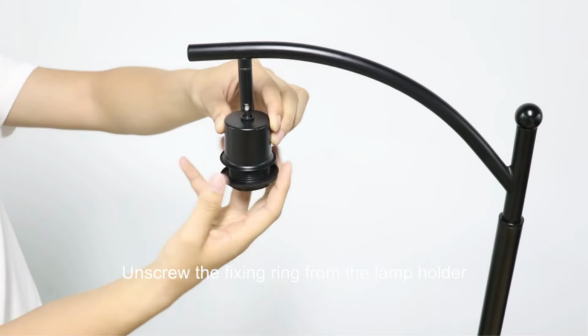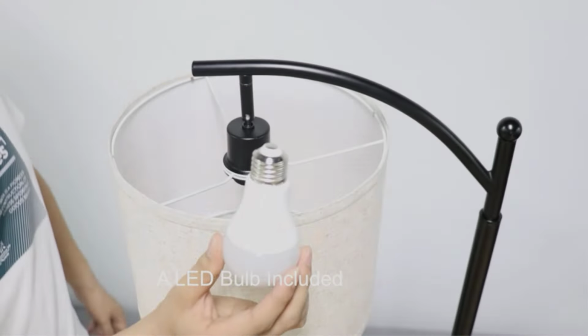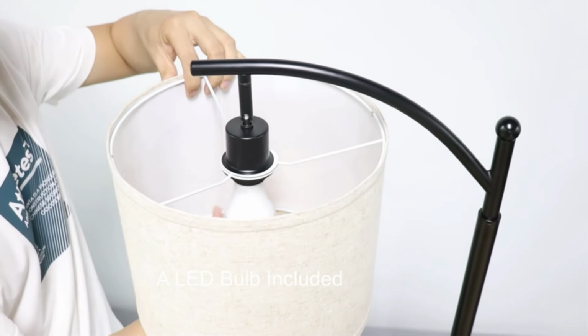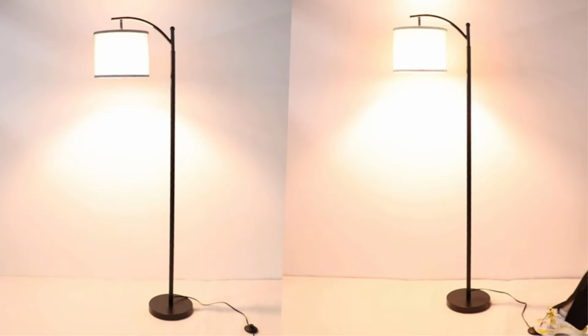USB connectivity for added convenience. Easy assembly with clear instructions provided. Sturdy construction with a stable base for safety. Energy-efficient LED bulbs save money on electricity bills.